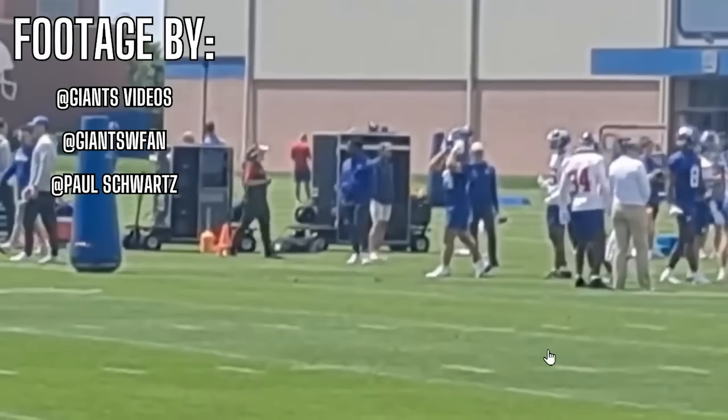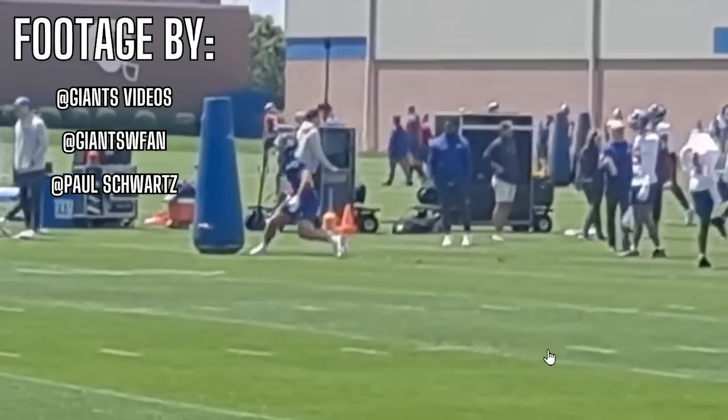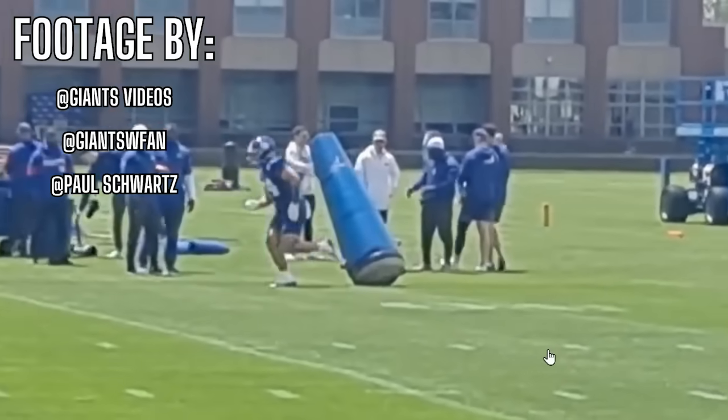Skattebo practice highlights. Now, right here, he's going through a little bit of a kickoff coverage drill. So, basically, we're just trying to get past defenders. We're trying to go make a play on special teams.